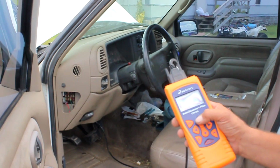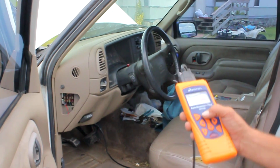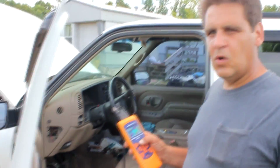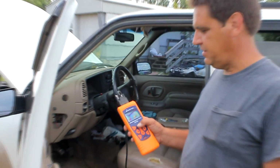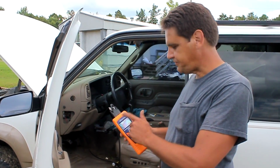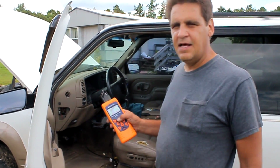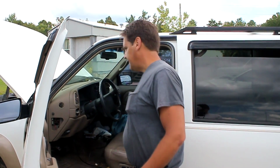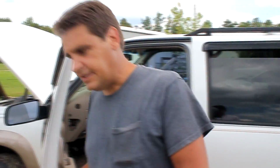Now the 96 and later ECMs will actually identify which cylinder misfires. So if you just have one known dead injector, it'll identify the cylinder. But when you get the random multiple, that means either you have a serious vacuum leak or it's time for what we're fixing to do today.